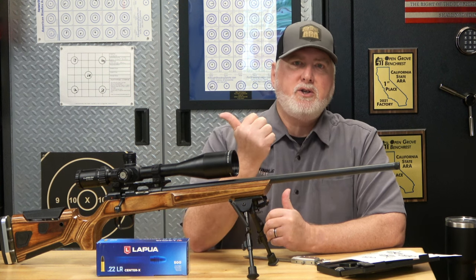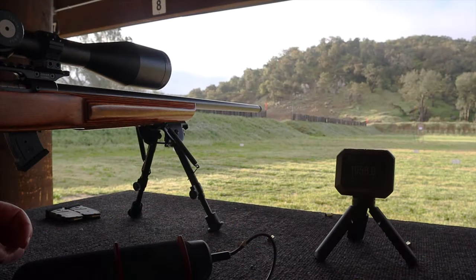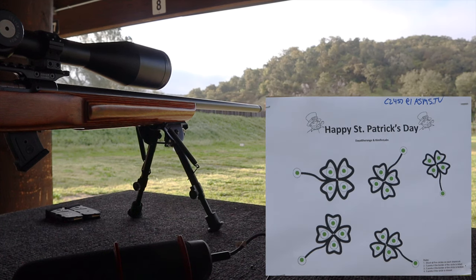Here's my shooting. Okay, Day of the Range, St. Patrick's Day. I got the CZ 457 at one and Lapua Center X ammo. I'm sighted in and going for it. Start to the left and work my way to the right.